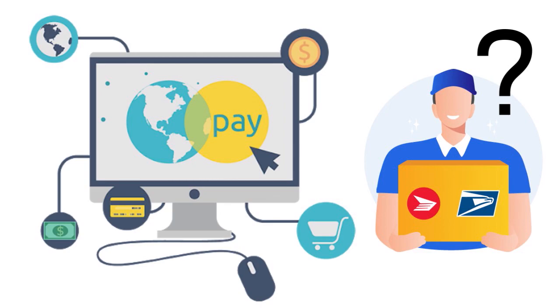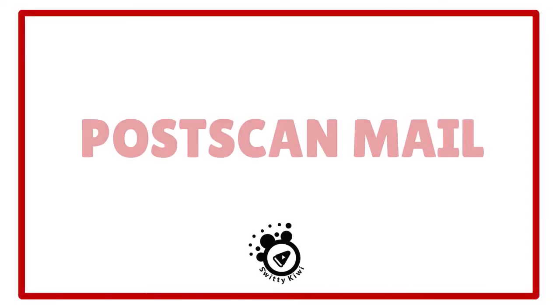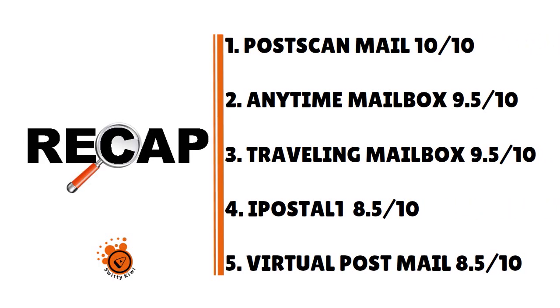So after analyzing and comparing those five players, PostScan Mail, Anytime Mailbox, Traveling Mailbox, iPostal1, and Virtual Postmail, our pick is PostScan Mail. We have scored PostScan Mail 10 over 10, Anytime Mailbox 9.5 over 10, Traveling Mailbox 9.5 over 10, iPostal1 8.5 over 10, and Virtual Postmail 8.5 over 10.